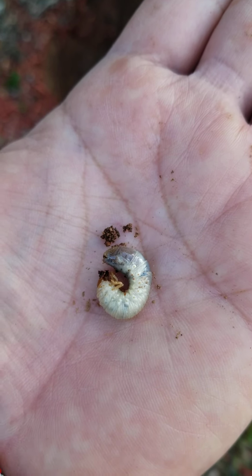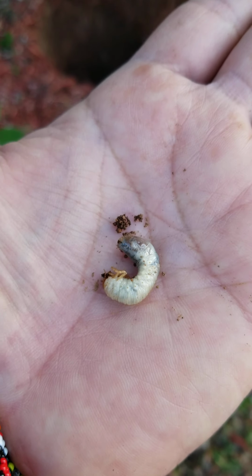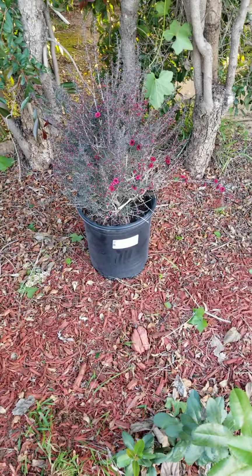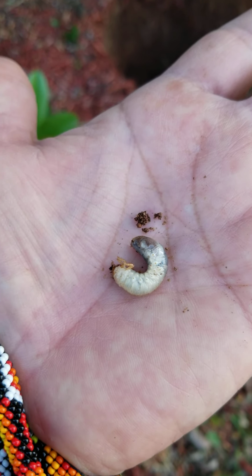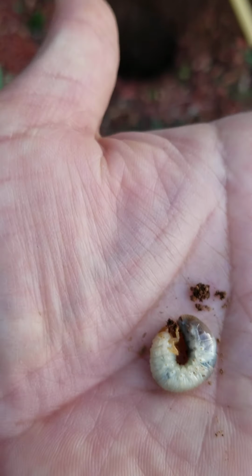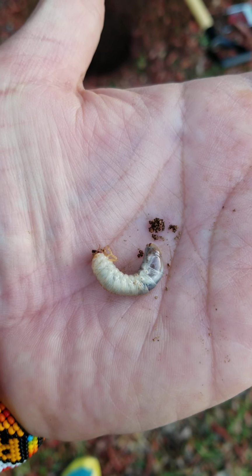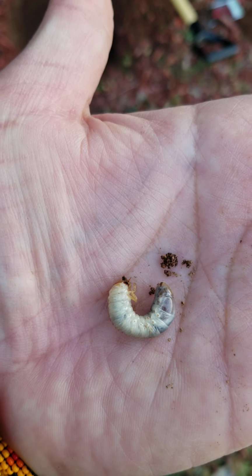So today is March the 20th, and I was planting a bush outside in my front yard, and when I was excavating, I found this larvae, which is a larva. This larva, sorry, larva in singular, larvae in plural. This is a larva of a beetle. One of these, they call it June beetles.